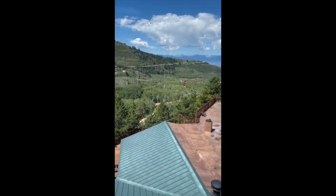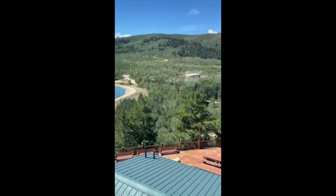So we're in the crow's nest, which is the very top of this lodge. It's about four stories up and has the most incredible view. And you can hang out with Walter here if you need a friend.